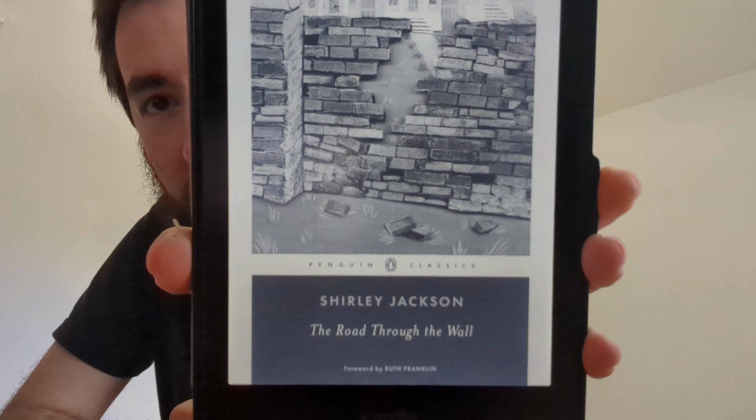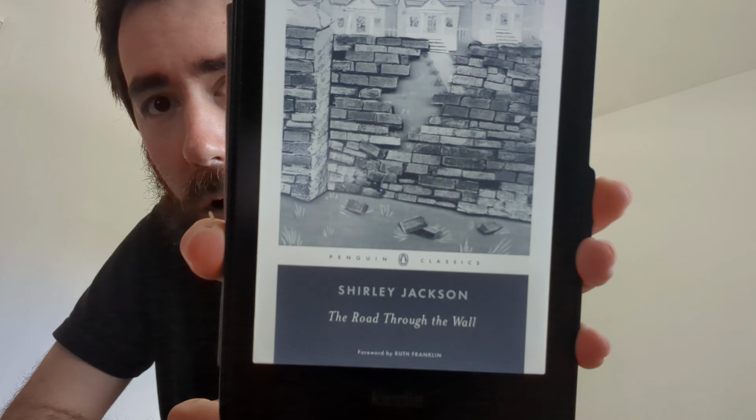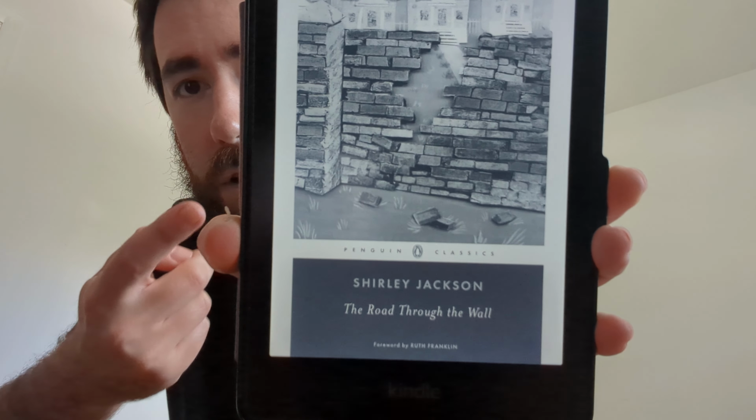Real quick book review today. Here's the cover. I recently read The Road Through the Wall by Shirley Jackson. This is a pretty cool cover, I thought. This is her first book from 1948. Somehow, as a big literature fan, I have never read Jackson's novels. I've only read The Lottery, and that was a long time ago. So I just decided to start at the beginning.